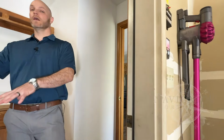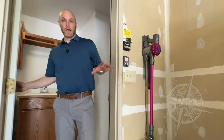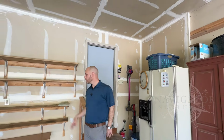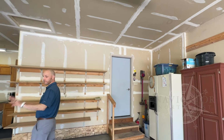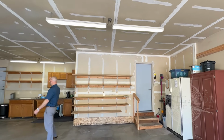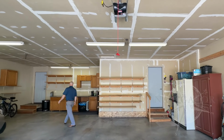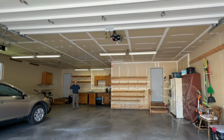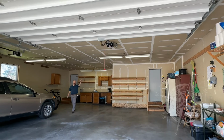Right off the entry here is this great mudroom, laundry. There's even a half bath here. Leads straight into this oversized three-car garage. You can see room for shelving here. There's even a floor drain, which is nice. Extra room for four-wheeler, snowblower. There's hot and cold water right here, workbench. And if this isn't enough room, we've got the shop.